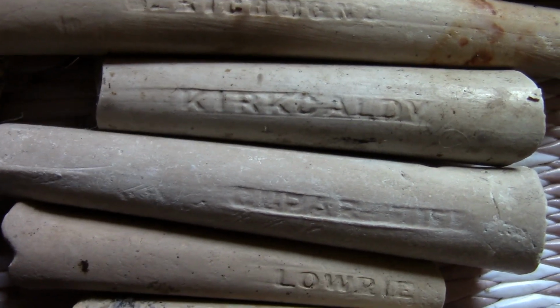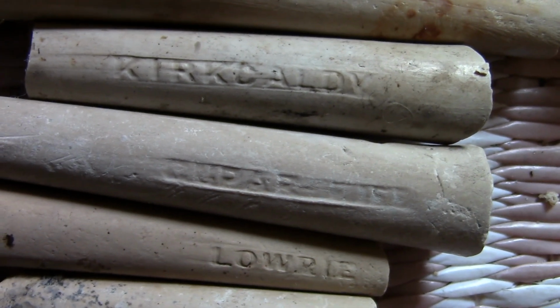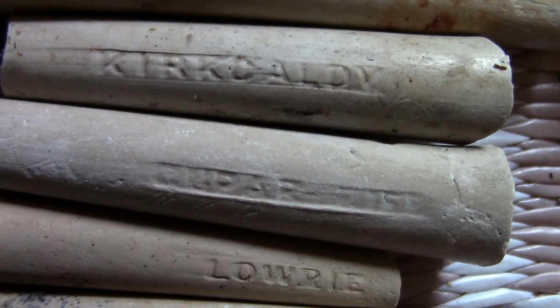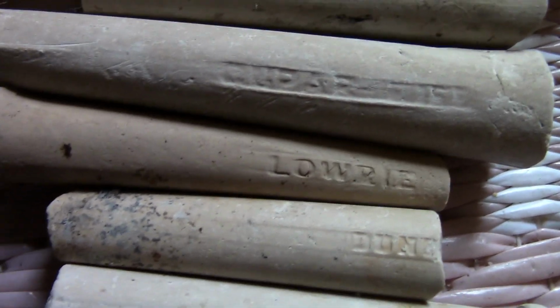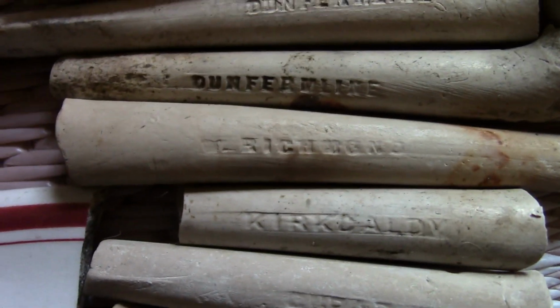And on these we have another Kirkcaldy, so that will be Lowry. And here's a Cooper one. Cooper. I used to work in Cooper. I was a psychiatric nurse, registered, and I worked at a hospital there. So there, a little bit of nostalgia for me. Cooper. And that would be a Burton pipe. So Burton of Cooper, and if you go to Cooper Museum, you will also see a fantastic collection of his pipes. There's another Lowry, and I think that is another Dunfermline. It's getting harder to see. Yeah, another Dunfermline.